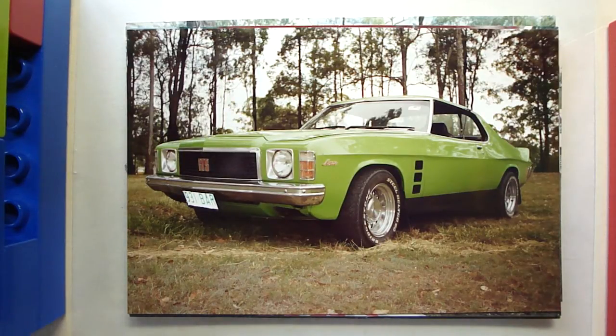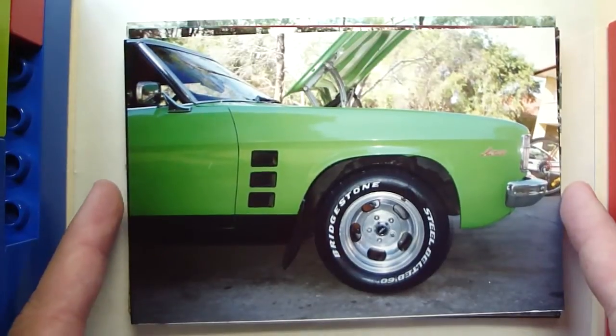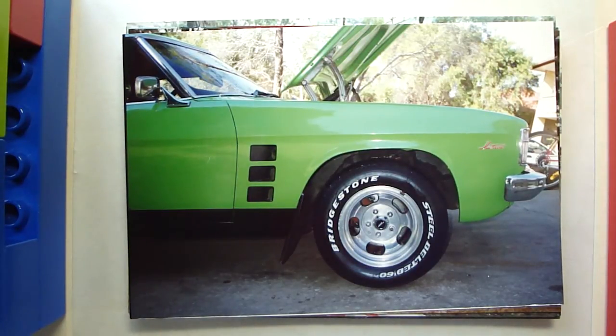So this particular green Monaro belonged to a mate of mine from school. His name was Alan Wong. I hope I don't get sued for mentioning his name or, you know, people's names. But he took me for a drive in it, and it went like a rocket. It was great fun. And here's the same car but a bit later, because the wheels are different, I notice. Here he's got the 5-slotters, and that's my red Univega bike. Oh man, takes me back.